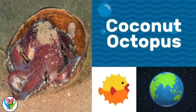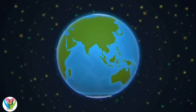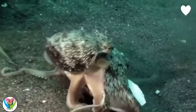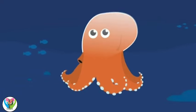Coconut octopus. Coconut octopuses are found on the floor of the Pacific and Indian Oceans. The coconut octopus is a cephalopod, which means it has tentacles attached to its large head.